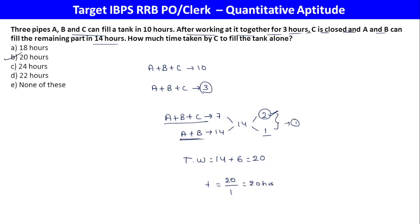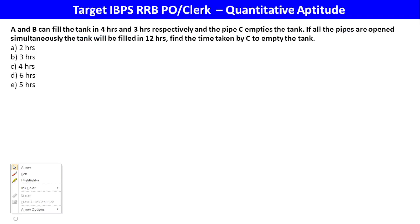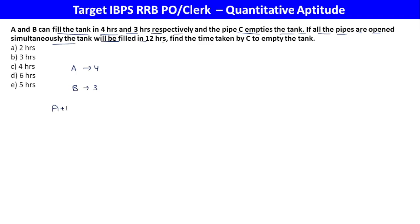Then right, next question. A and B can fill the tank, right? Pipe C empties the tank, right? All the pipes simultaneously 12 hours. A ఒక్కటే work chesthe 4 hours, B ఒక్కటే work chesthe 3 hours, 3 kalisi work chesthe 12 hours. 12 is the LCM, 3, 4, 1, right?